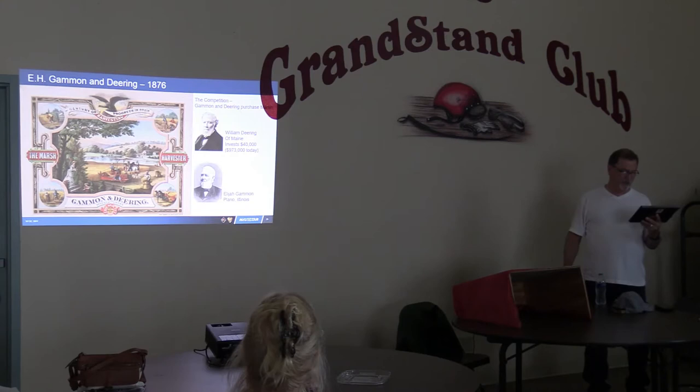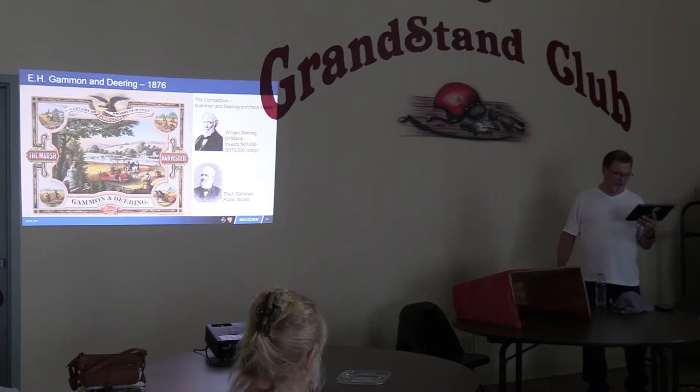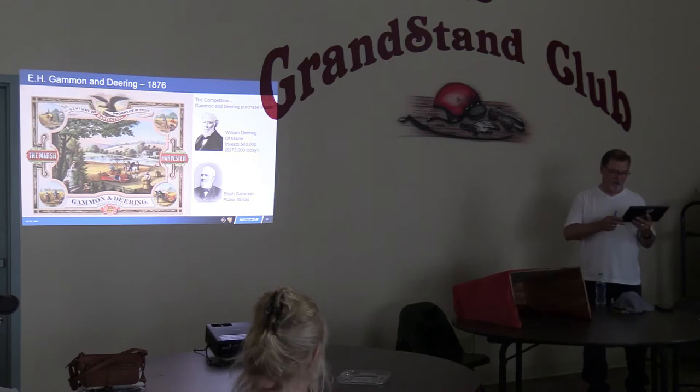When an old friend from Maine came to visit Gammon, he convinced William Deering, his old friend, to invest in the operation. Deering eventually bought out Gammon and moved the business to Chicago. Deering would spend his years as McCormick's biggest competitor and later as a partner in International Harvester.